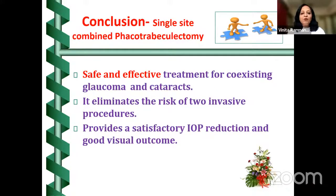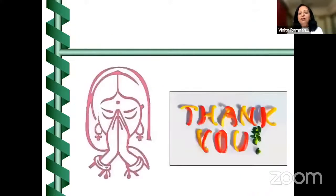It is concluded that it is a safe and effective treatment in our scenario, especially where poor patients come. So it treats both the diseases together and provides satisfactory IOP control, which is comparable to 2 separate sites or 2 separate surgeries.